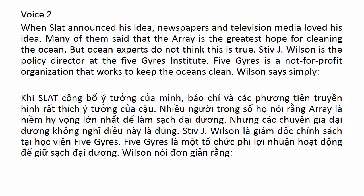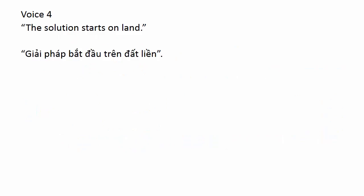When Slat announced his idea, newspapers and television media loved his idea. Many of them said that the array is the greatest hope for cleaning the ocean. But ocean experts do not think this is true. Steve J. Wilson is the policy director at the 5 Gyres Institute. 5 Gyres is a not-for-profit organization that works to keep the oceans clean. Wilson says simply, "The solution starts on land."